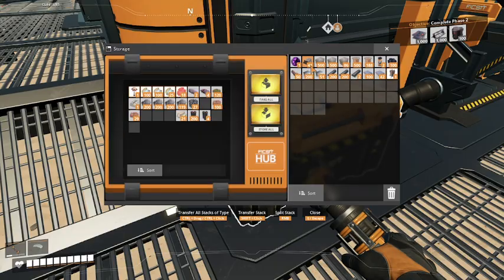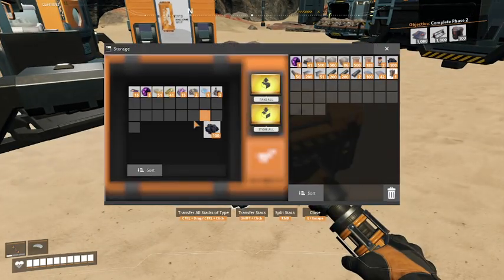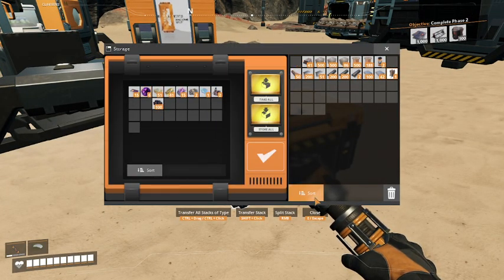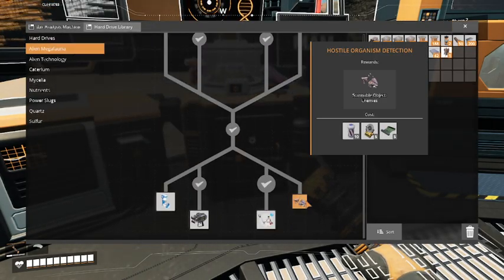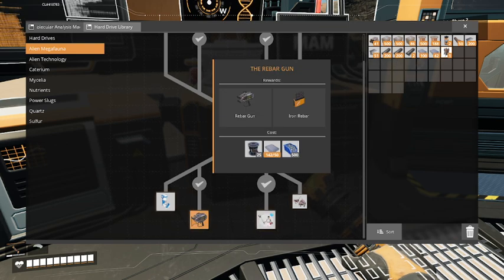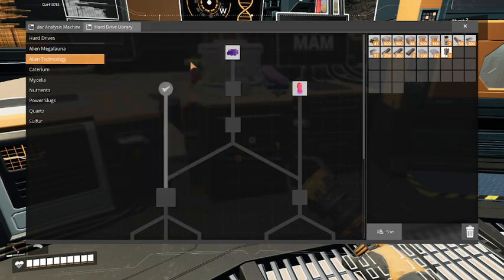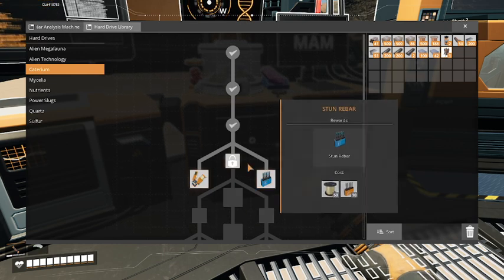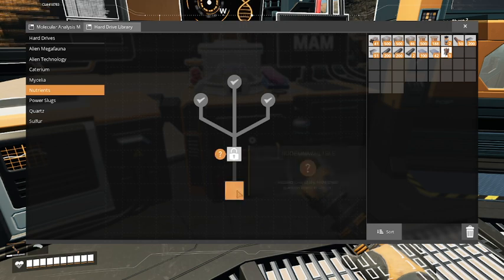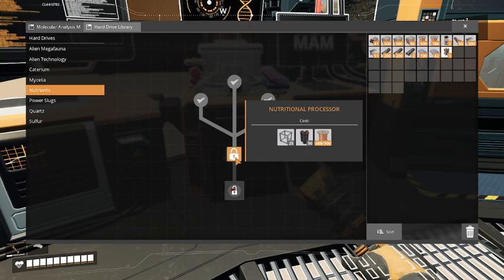Oh, we got some barrel nuts. We don't need to research. Oh, we do a rebar gun. I've never used it. Yeah, it's not that great. It's a slow one-shotter, and it's not like a sniper rifle. Yeah, it's okay, it works. But yeah, they probably should buff it. Oh, we could get the nutritional processor. We got pipes.